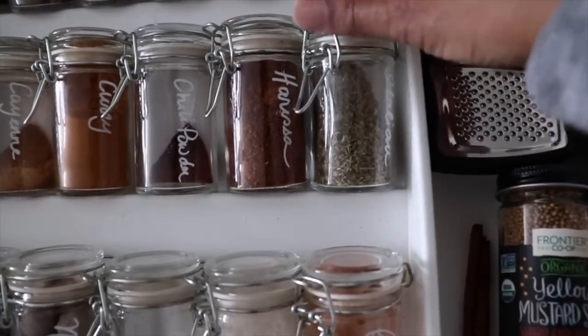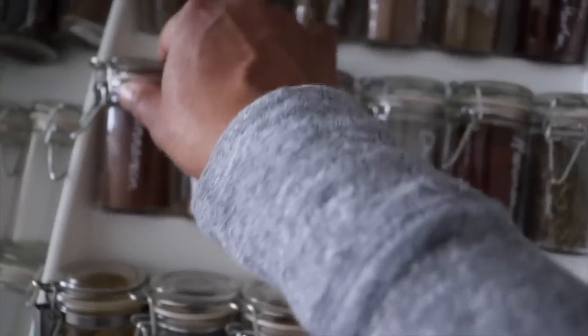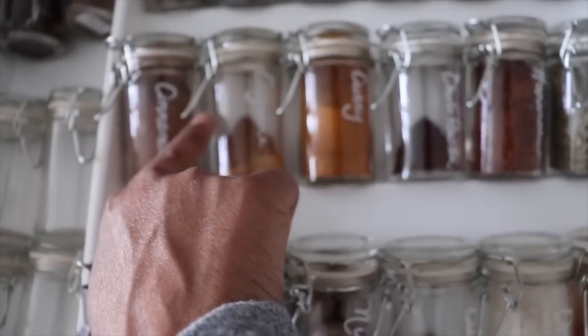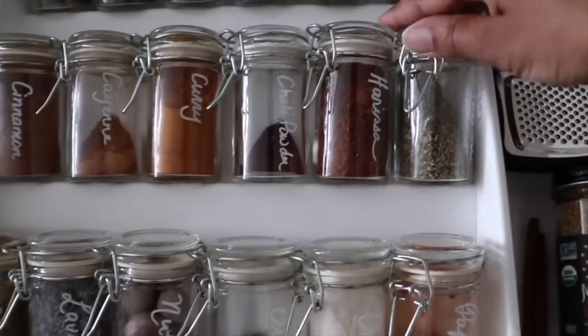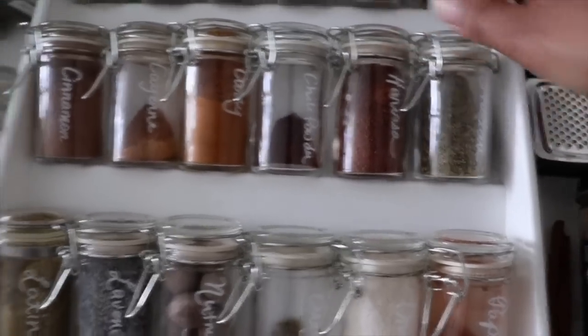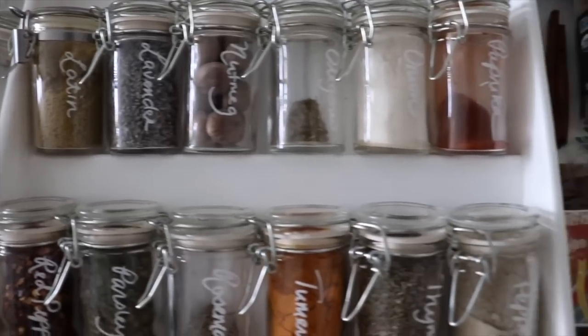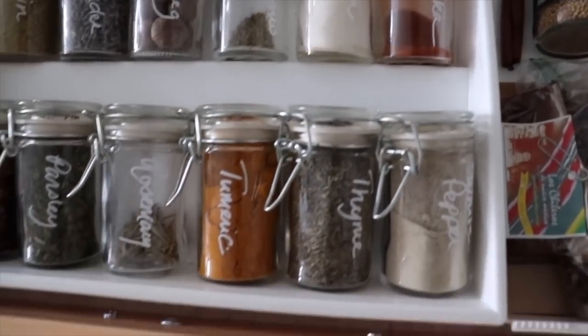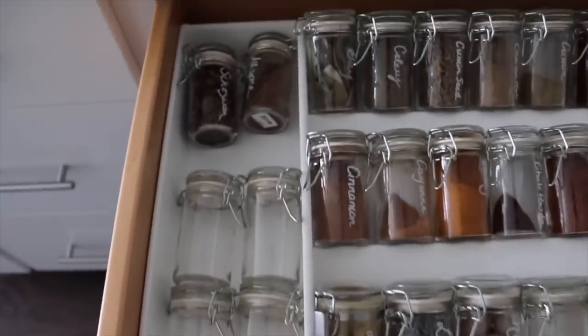Oh my gosh, what's up with this one? Oh, he's sort of like... I angled them all so that this little part is to the left. So hopefully that should make me happy. Why are you like that? Okay. And then these down here, we get lavender, nutmeg, onion. It's very satisfying. And I got some empty jars over here for some additions.